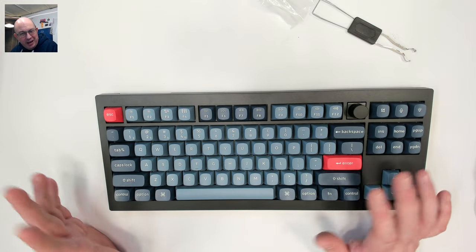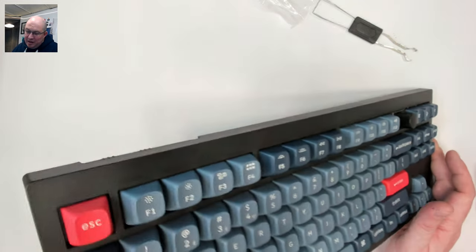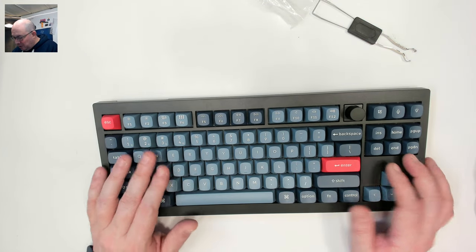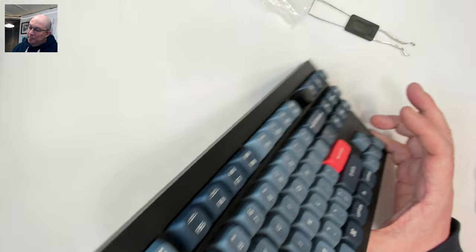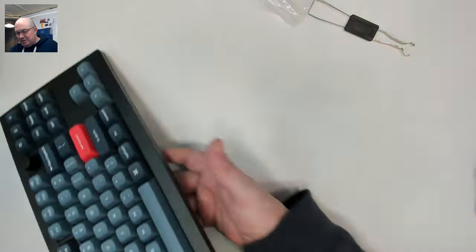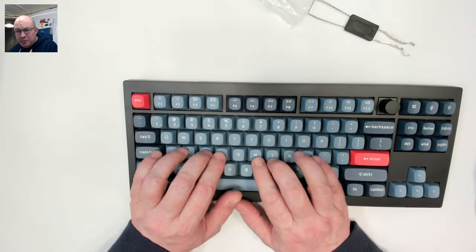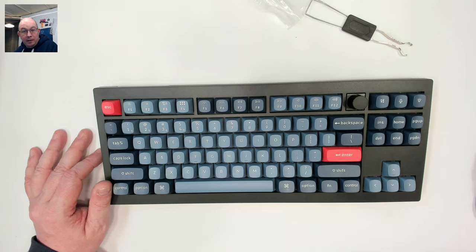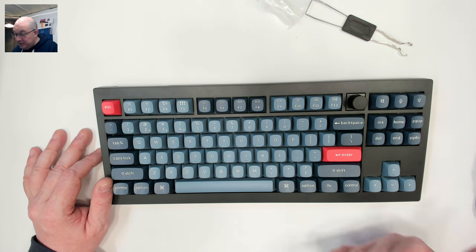I'm usually okay with SA profiles, but this one's more like a sculpted OEM, and it's not quite as tall. It's almost uniform going across. It is sculpted, but I can type on it, don't get me wrong. I'd prefer to either go down to a Cherry or up to a full SA or MT3.